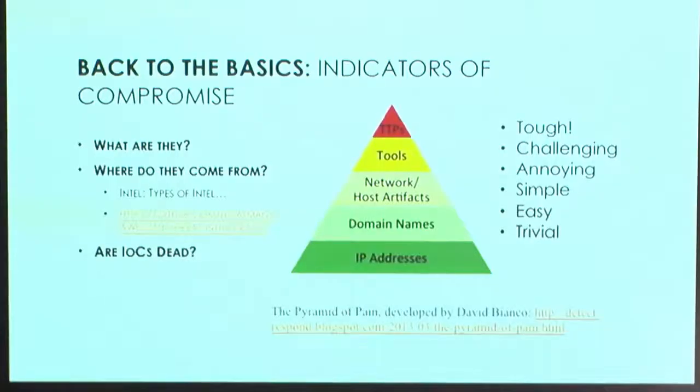So where do indicators come from? Well, in our case, they come from intel. And like I mentioned before, intel is where you know something about what the bad guys are doing. There's a whole bunch of different ways that you can get that. You can get that from threat feeds, which you pay for. Some of those are limited. Some of those are better than others.